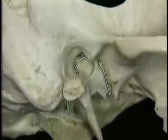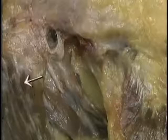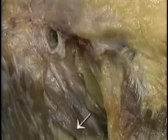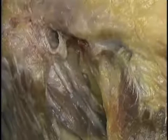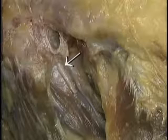Now we'll follow the trunk of the facial nerve. As we saw in the previous tape, the facial nerve passes through the parotid gland. In the dissection we'll look at now, the parotid gland has been completely removed. Here's the external auditory meatus, the sternocleidomastoid muscle, and the posterior belly of the digastric. Here's the styloid process. Here's the trunk of the facial nerve emerging from the stylomastoid foramen here.